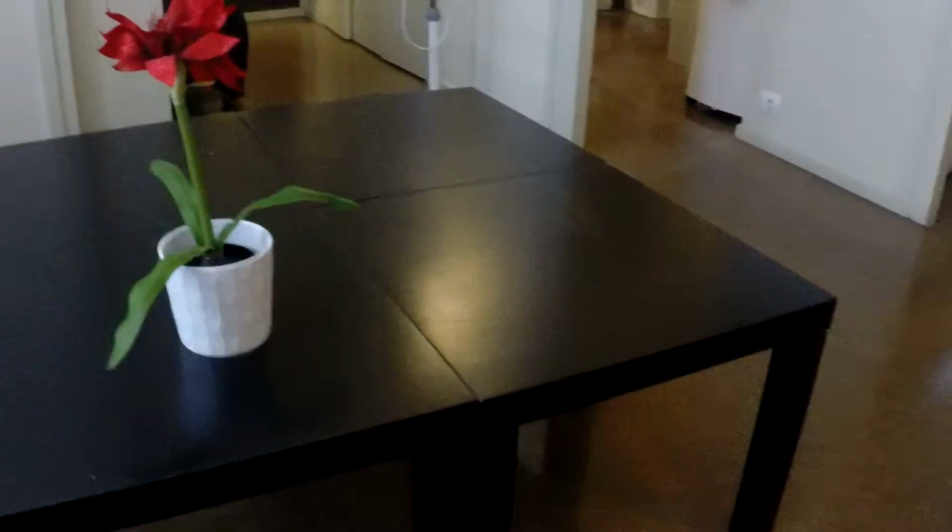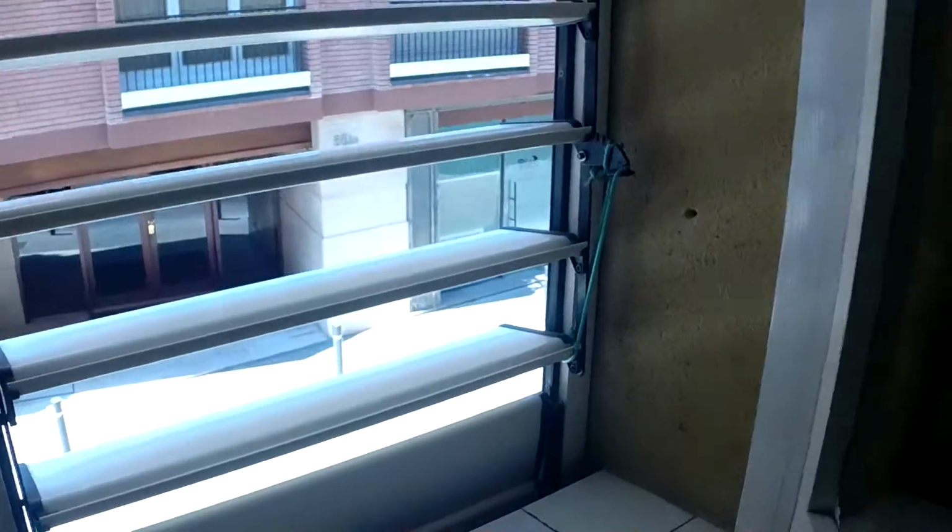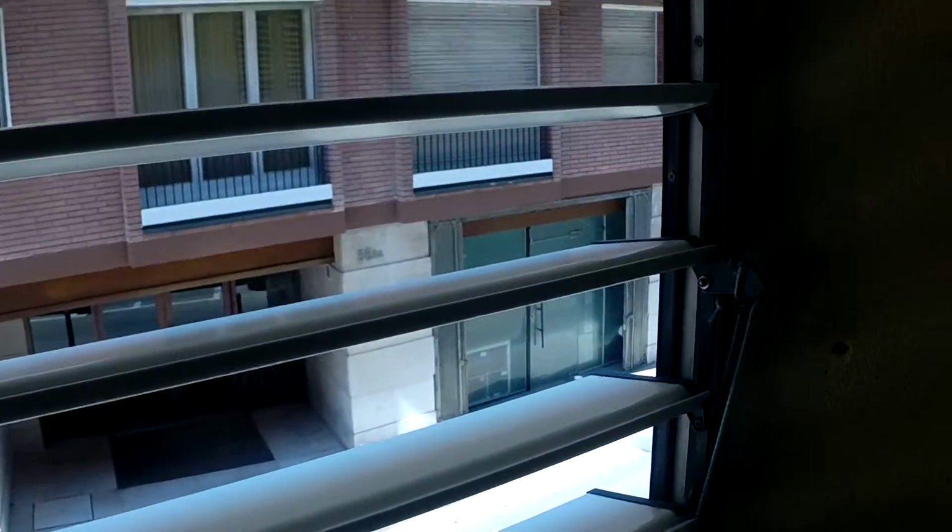some coffee tables here. So the bedroom is right here, and over here we have the view to Ballester Street. So it's a really, really quiet street. So over here in this room you have the fridge, and here you have an AC unit that you can move, you can put in every room, which is really nice.